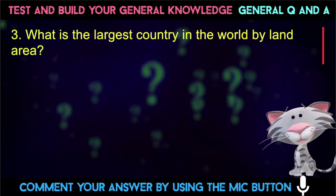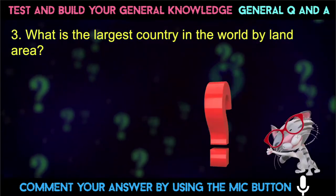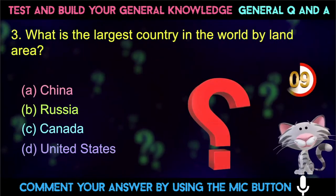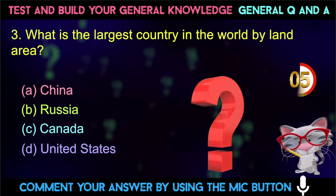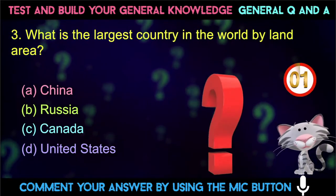What is the largest country in the world by land area? Options are China, Russia, Canada, United States. Answer is Russia.